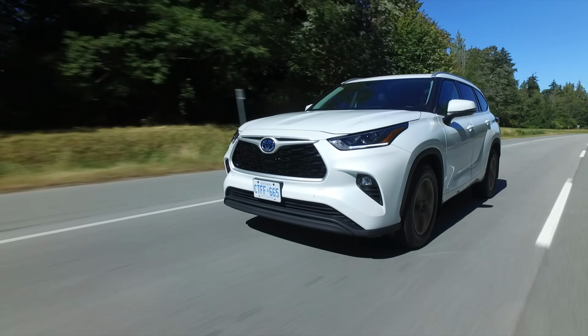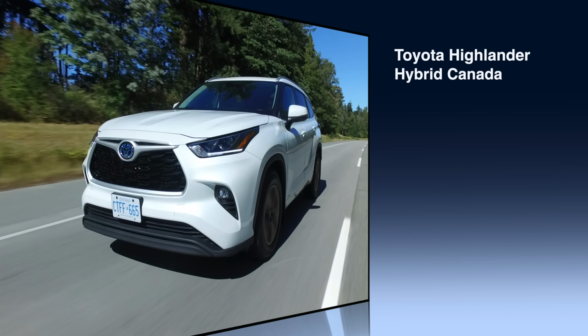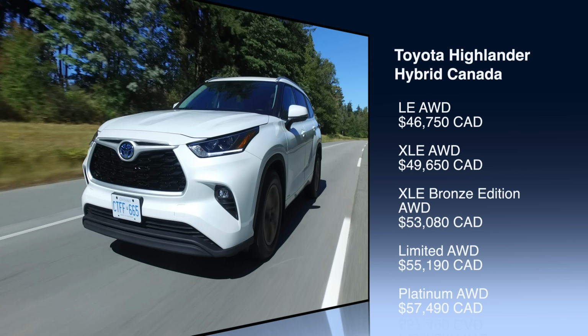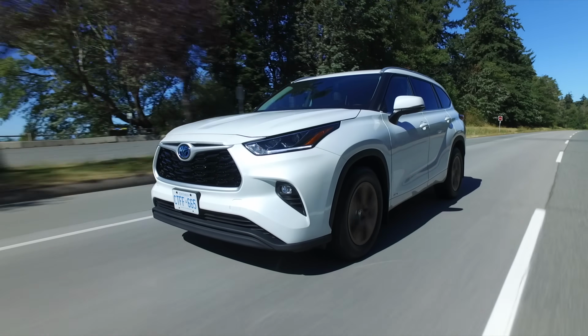So you're all going to want to pay attention to the fuel economy and more in our vital stats. Here's the pricing in Canada. The base trim starts at just over $46,500, and the top Platinum trim is just under $57,500. Price tested for the Bronze Edition, just over $53,000 in Canada.